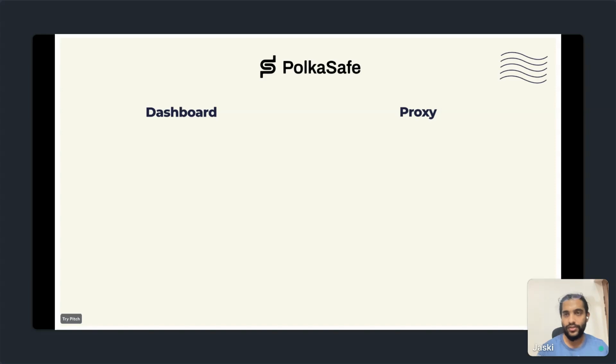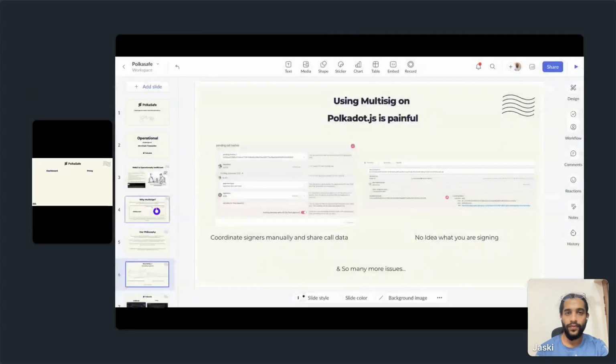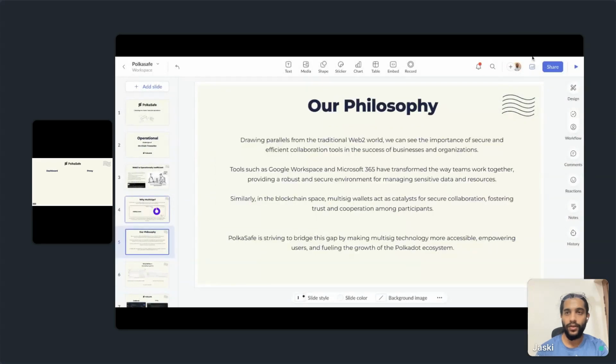I'll just try actually sharing my screen rather than the slides, because I'm not sure if you guys can see the screenshots I've put here, because I can't see them while I'm sharing the screen. I hope it's better now.